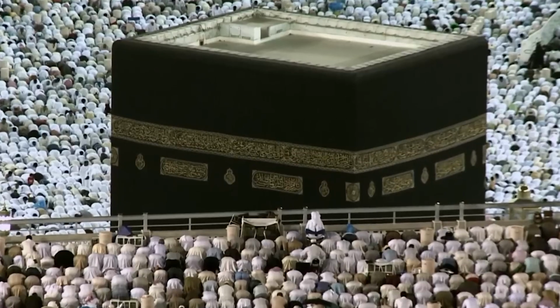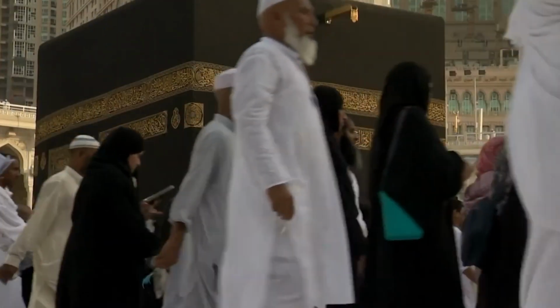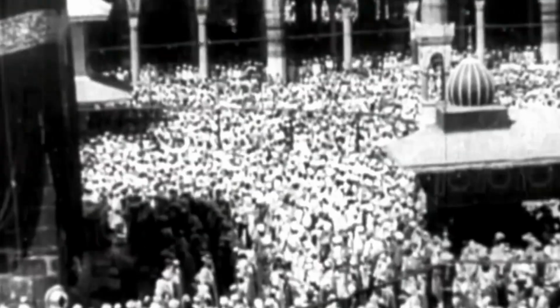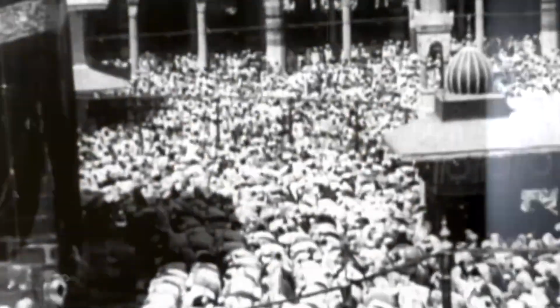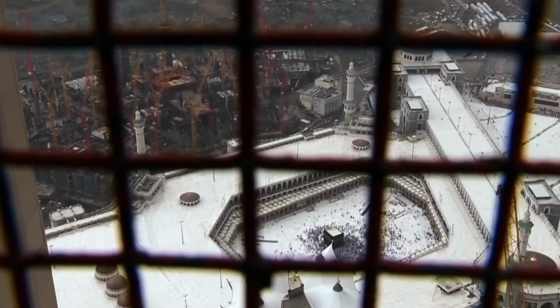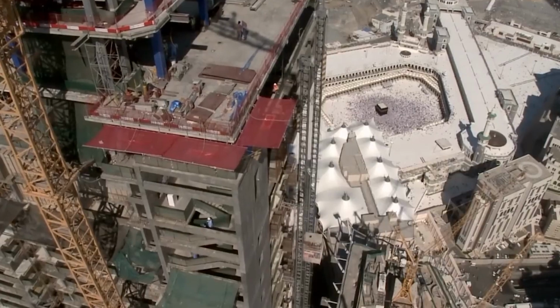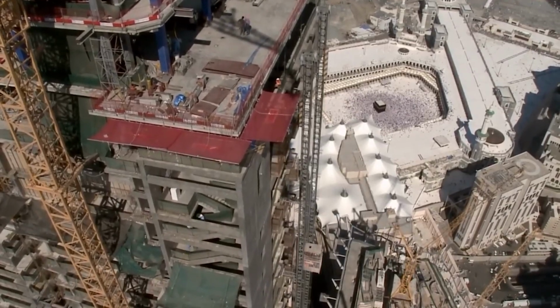Building a tower of this magnitude right next to the most sacred site in Islam isn't just a feat of engineering. It's a nearly poetic balancing act between technology and spirituality. Every architectural decision had to respect not just the laws of physics, but also thousands of years of Islamic tradition. The team quickly realized this couldn't be just another luxury skyscraper. It had to carry a deep spiritual meaning, something that transcended steel, glass, and concrete.